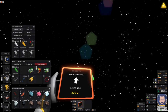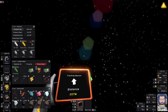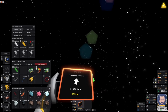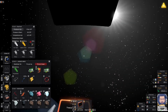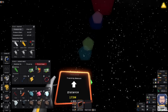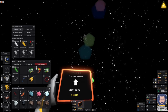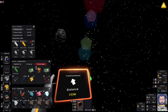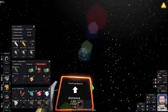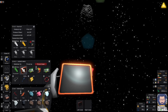Floating along. I can just barely kind of see the base in the distance. If I move around, you can see the red lights and the blue lights. The glare from the sun isn't helping, but come on. There's the asteroid that's causing me major issues. So I can turn this off now, I can see it.